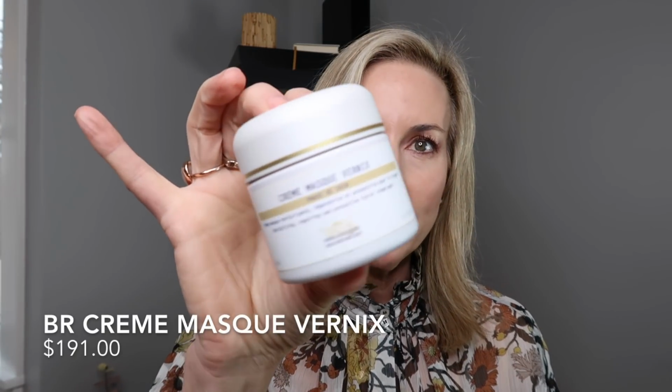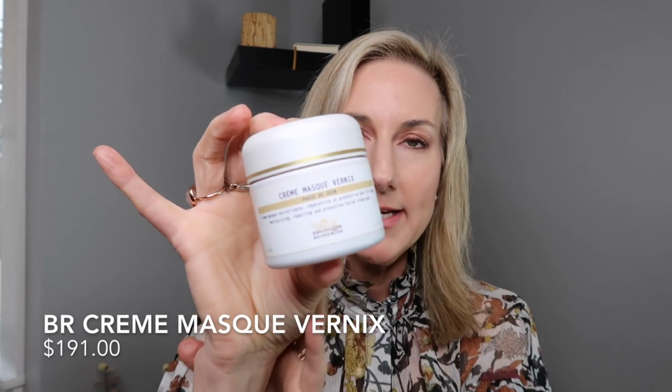Moisturizers of all time is going to be Creme Mask Vernex. This is my ultimate favorite from the line as far as moisturizers. I use this as my night cream. Again, I have a soft spot in my heart for this little baby because when I was having a bad rosacea outbreak, I was really just using the creamy cleanser, and then I was using Lotion P50, and at nighttime I would just use this guy, the Vernex, and my skin was really just repairing itself.